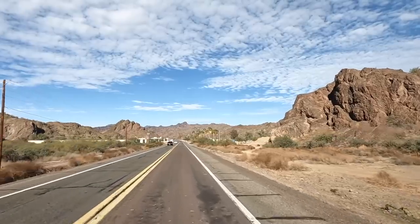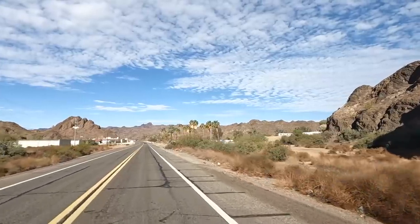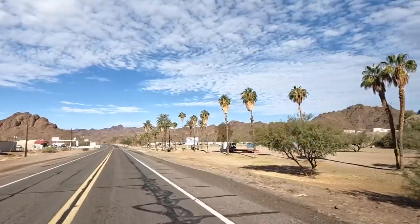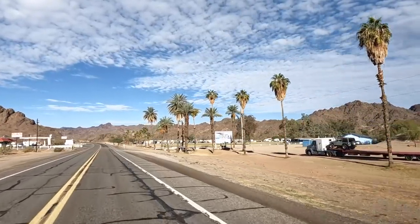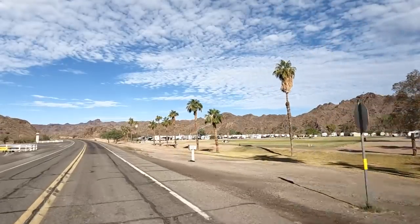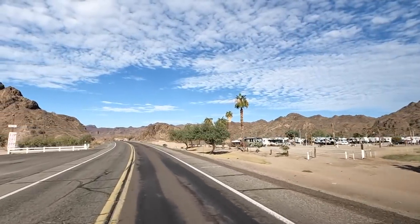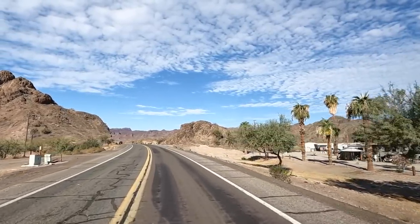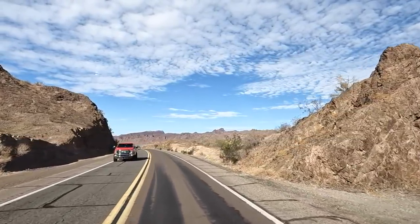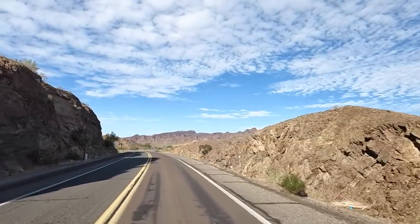Then there's a private RV park up here on the right. I think this one's called Castle Rock. Off to the right. That's private, not state. Even got a little three-hole golf course there, and then the gas station on the left there. Just mile after mile. You cannot go wrong.